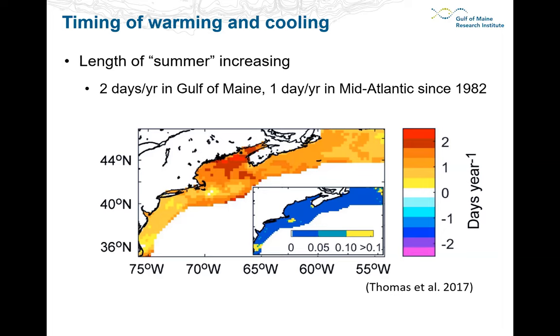In the mid-Atlantic, it's been more around a rate of summer increasing about 1 day per year over that time series, which affects things like when phytoplankton bloom, when you really start seeing productivity of the system kick up, and how long into the fall temperatures remain warm can influence things like spawning times or out-migration times for certain species.